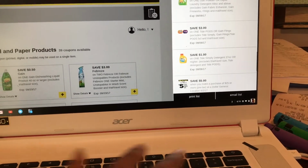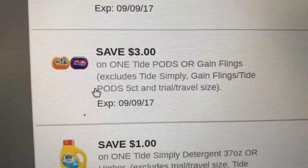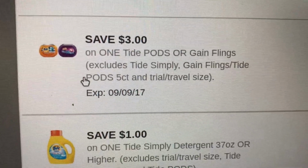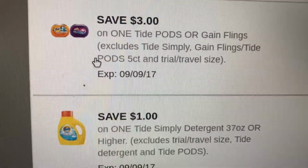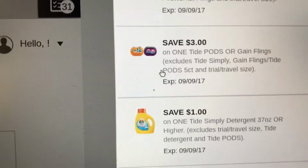All right, so here is the coupon for that. This is going to be the coupon you want to clip. It's $3 on one Tide Pods or Gain Flings as long as it's more than 5 pounds. So again, it's going to be the 12 count or 16 count, whichever one your store has. They should be $4.50. It's going to take off the $3 coupon. You're going to clip that.